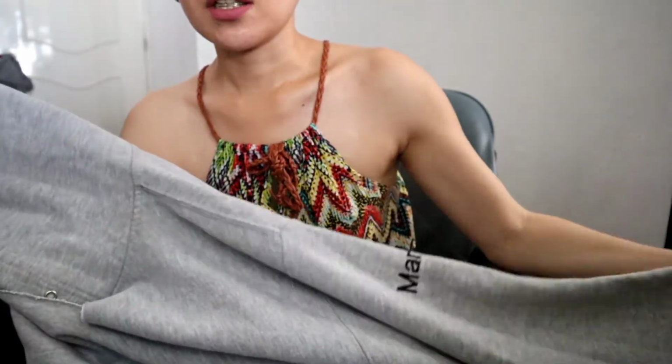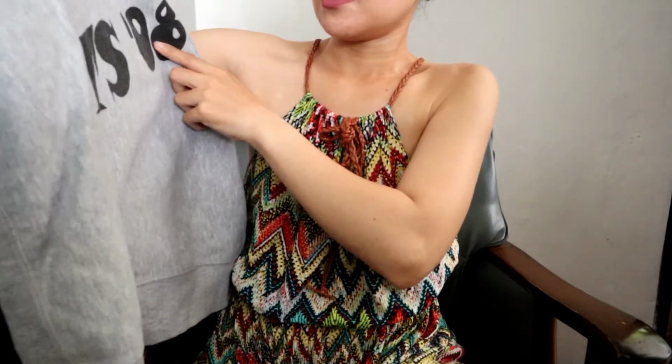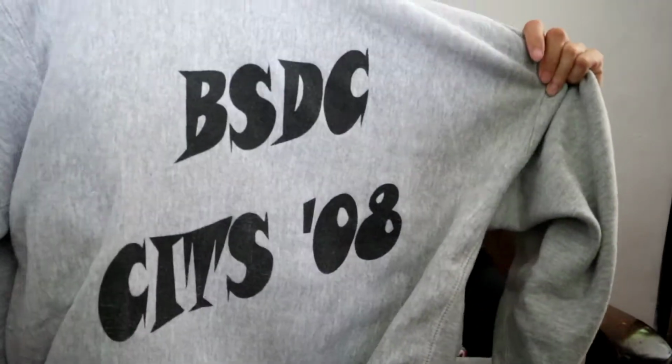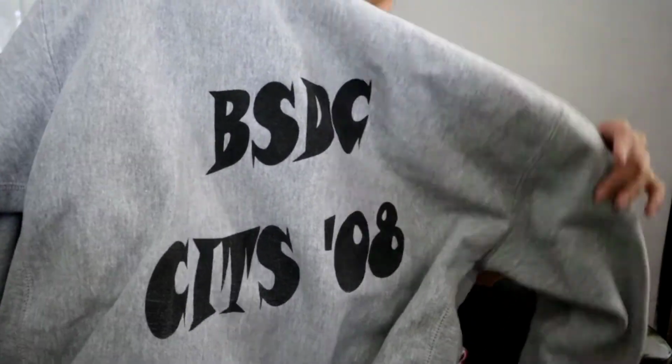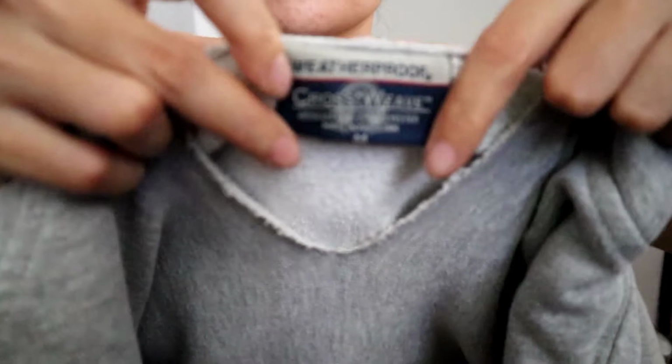Okay, so the last one is this. I really like it. You know, I like my gray, and I also love sweatshirts and hoods. So this is the one with BSDC CITS 08. I don't know what that means, but I know it's somewhere, a school thing. It's just really, really soft too. The brand is Waterproof Cross Weave.